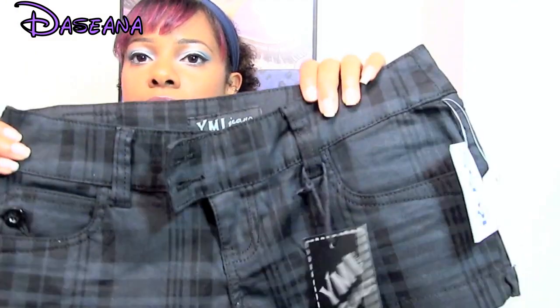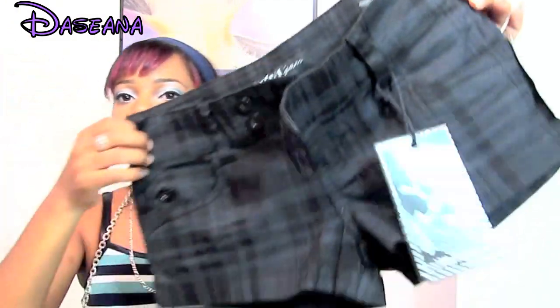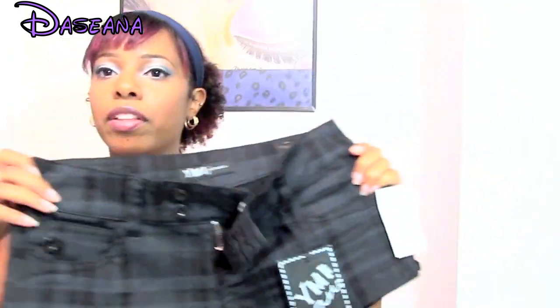So, and then I found this pair of shorts, which I haven't worn yet. I don't usually like to wear shorts that much, but I'm in Florida and it's hot, so sometimes I might have to. And you can see I haven't worn them yet because I have the tag on them. But they're like $11.99. And yeah, I thought that these shorts look pretty cute.